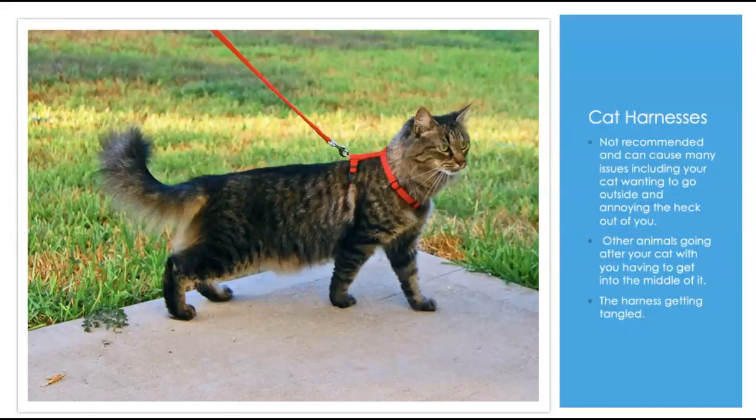Cat harnesses are not recommended. A lot of people have a guilt over not letting their cat out, but if you use a cat harness, a lot of times what happens is they're going to demand they go out, even during the winter. You try picking up a cat when a dog is running at it and they're trying to get away. You're going to get scratched.